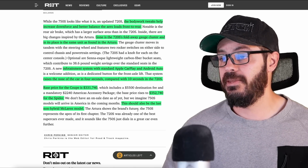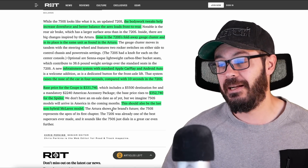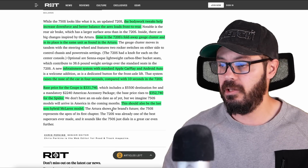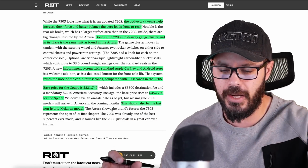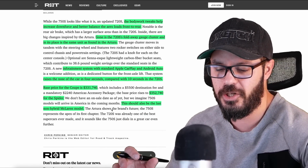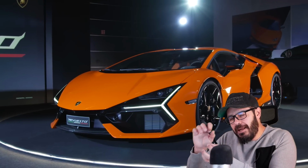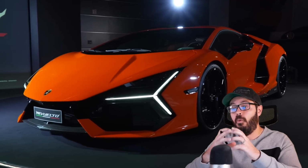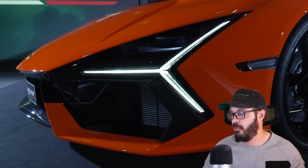And this should also be the last non-hybrid McLaren model. So the last one without any additional power source added to it. But I hope McLaren is going to go the route that Lamborghini did. Just add a tiny little 10 horsepower electric motor and call it a hybrid, with a V12 powering the rest of the car.